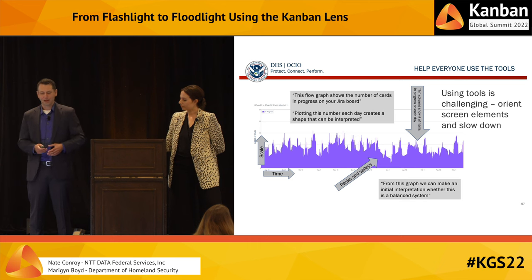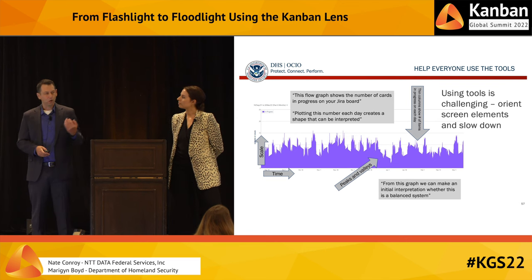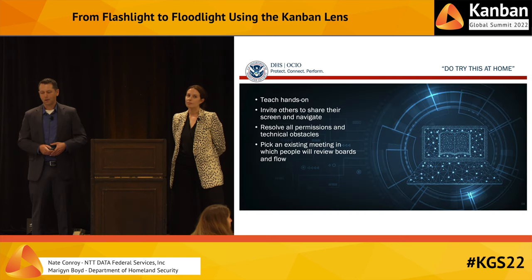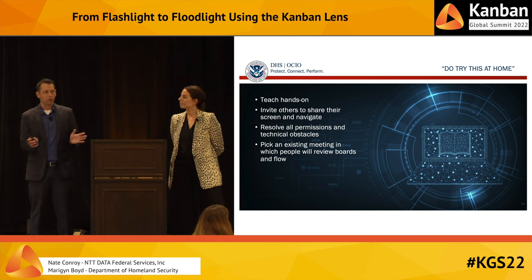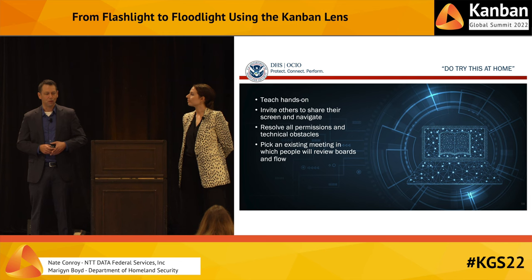Time is on the x-axis. These are actually thin columns that show the number of items in progress each day, and you want to look for peaks and valleys to reflect on. We always want to make sure not to leave anybody behind and take the time to teach people hands-on. We slow way down in our expectations of what's going to get done in meetings. We ask others to share their screens, which is an act of courage and leadership, to be willing to share your screen.